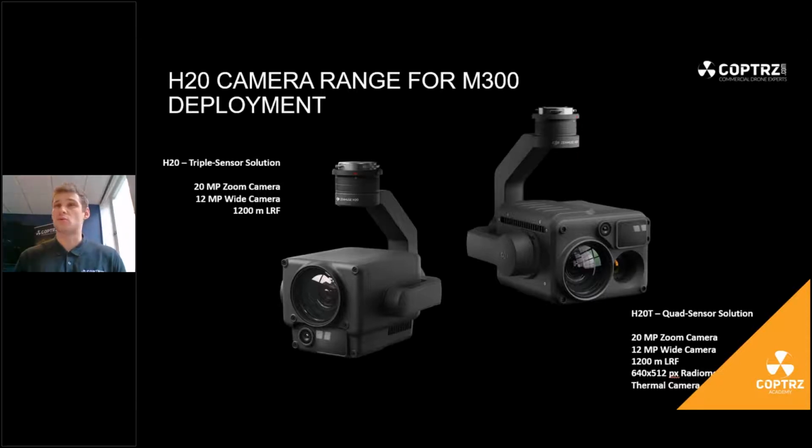And with that level of zoom, you can pick out details on people, you can pick out registration plates from 300, 400, 500 meters. We've tracked and followed vehicles from a distance of over half a kilometer with this camera in some pretty poor conditions as well. So the capabilities are massive in public safety.